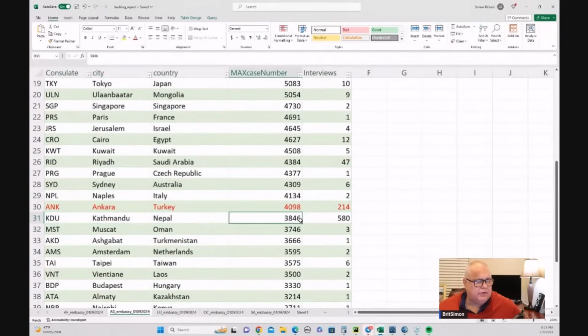Nepal has scheduled up to 3,846. That's almost the latest current month, which is 4,500, right, for Nepal. And they scheduled 580 cases, which is about 1,000 people. And that's in the first 5 months of the year. That's fine. There's no reason to be worried about Nepal.